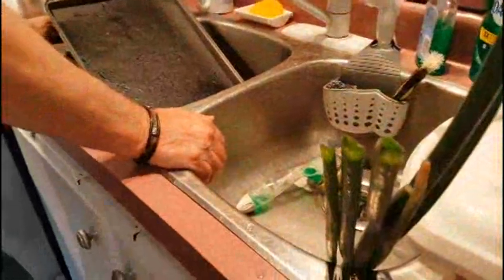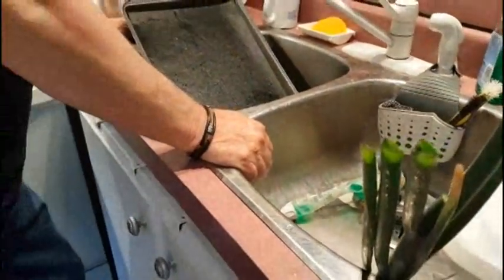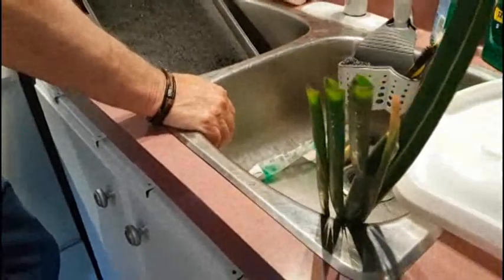Here's the onion I harvested. And I wanted to get outside before it started raining again. Oh, heaven's sakes, we wouldn't want you to get wet. No, because I might melt.